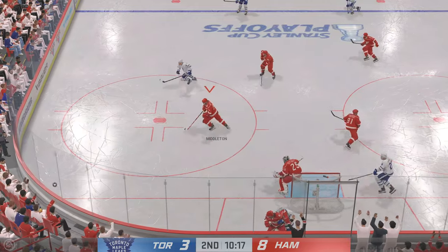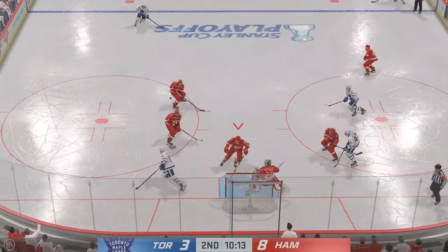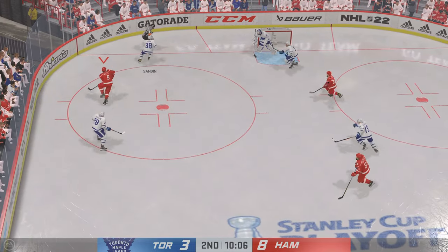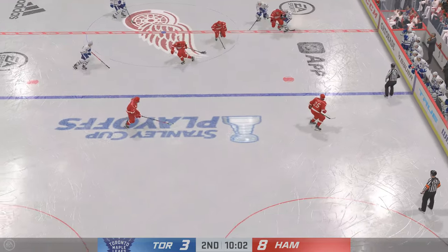Scrum along the boards. Slides it quickly to Anderson. Denies him with a save. And that's turned aside. He's like a backboard in there. Bang, bang, the puck's off him twice. He makes two stops. The Leafs move it ahead.